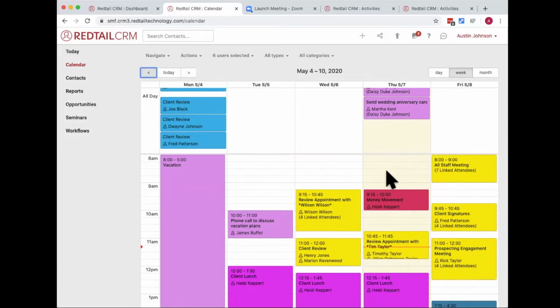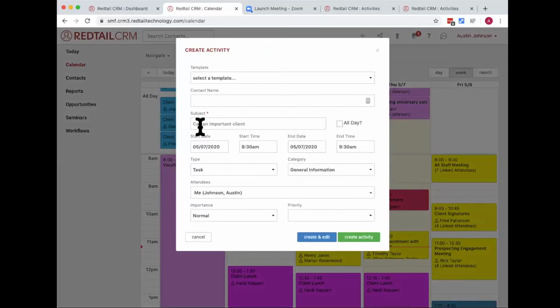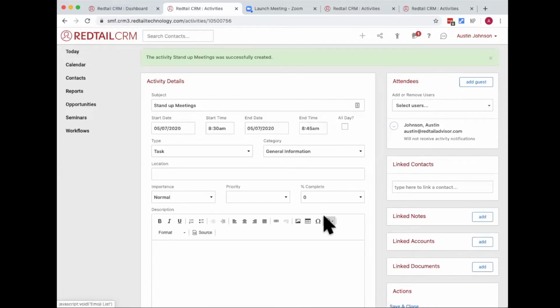I think 8:30 is going to be a good time for our team to meet together, and I'm just going to call this stand-up meetings. Again, they're just brief 15-minute meetings where our team can touch base. What are we working on? What are the challenges? And that's it. And then we go on our day to complete everything that we need to do. And then the next morning we touch base again.